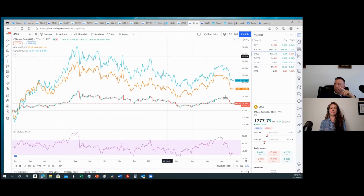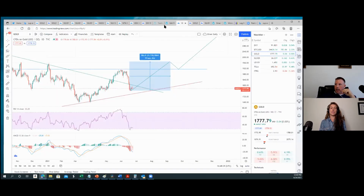Right. Now, with that, I compared the gold, the GDX, the GDXJ. What else did I want to cover here? I covered the MACD, the RSI. Oh, this is charting out what this looks like, what I think my forecast would be if I'm just using averages. Now, if you went back 50 times that this happened instead of 10, you'd have a better statistical representation.